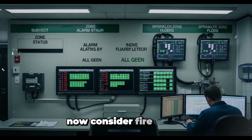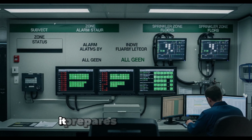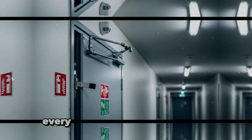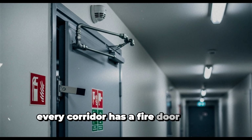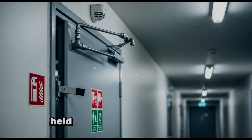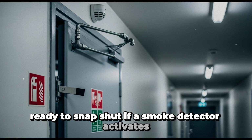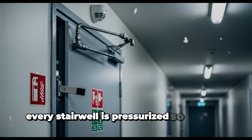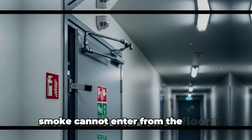Now consider fire safety. The building does not wait for fire. It prepares for it constantly. Every floor has a sprinkler system. Every corridor has a fire door with a magnetic release, held open during normal hours, ready to snap shut if a smoke detector activates. Every stairwell is pressurized so that, in a fire, smoke cannot enter from the floors.